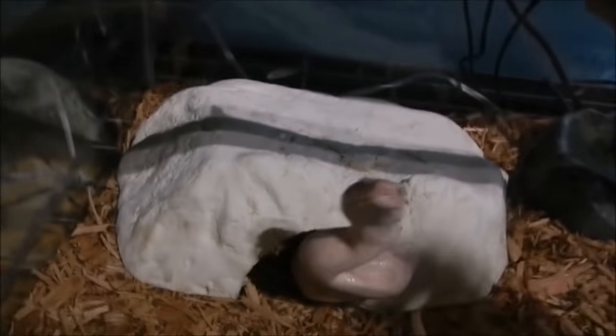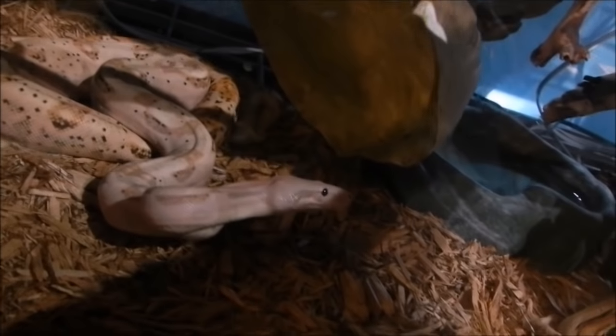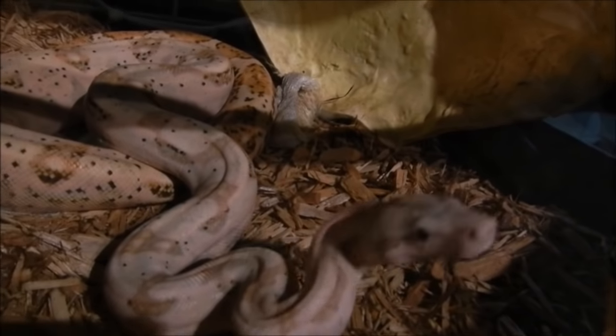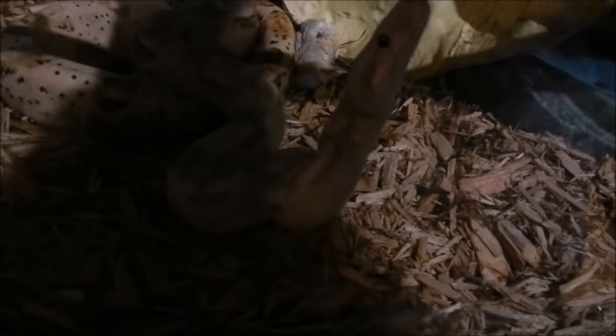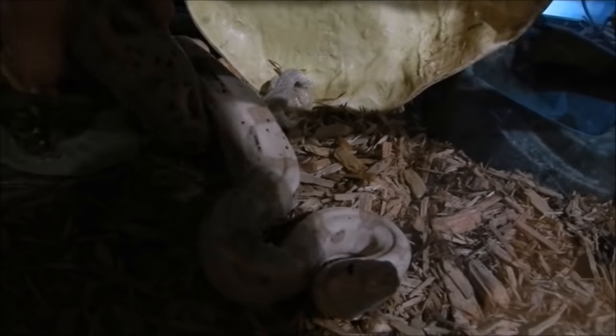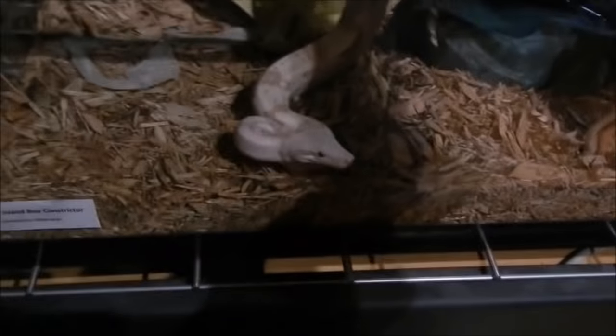But once I get my hand in there and she realizes I'm not food, she should be a little more comfortable with this. Oh look, she shed recently. That's cool. You can see the shed in the back there. Hey girl. So, once she realizes I'm not going to give her food right now, she should let me take her out with little problem. Sorry, girl. No food right now.